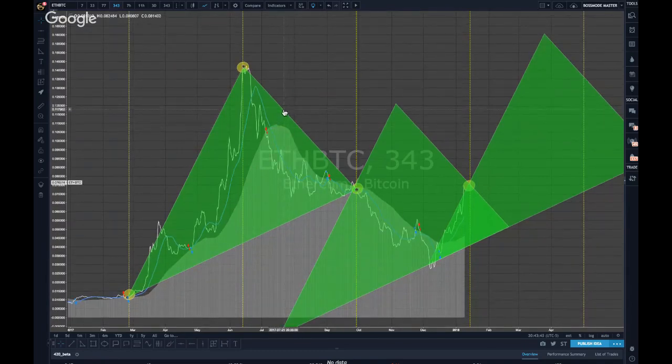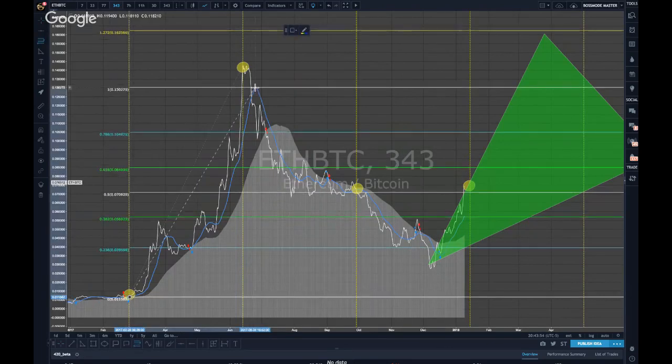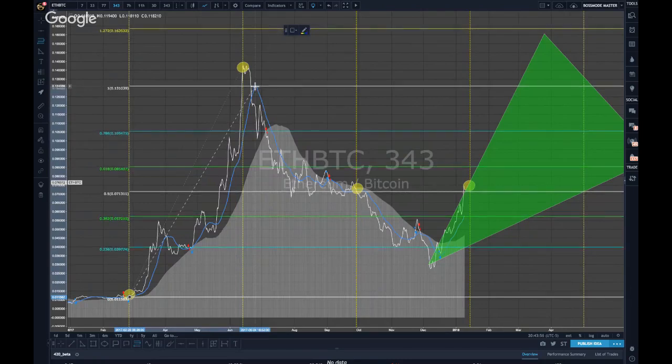Let me take that off, because I use triangles sometimes just to show you guys. I'll leave that one up there so you can see what the projections are going to be. In addition to that, we can also throw our Fibonacci up here. And again, I'm doing macro scale, so I'm going from the bottom of the blue to the top of the blue like this, right? So that's my bottom. That's my top.